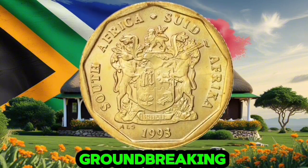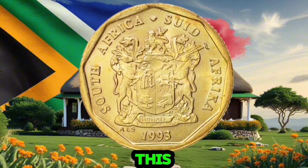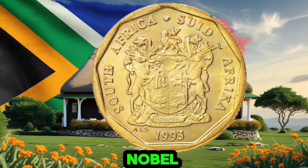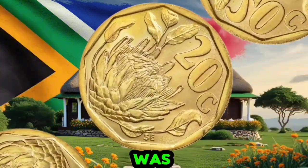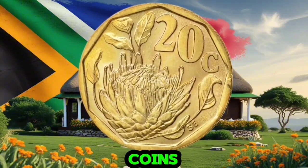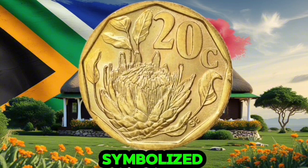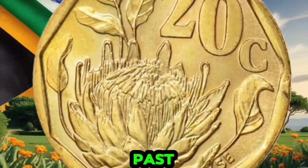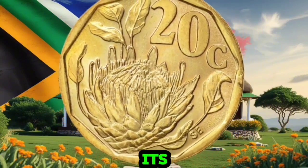1993 was a groundbreaking year for South Africa. This was the year that Nelson Mandela and F.W. de Klerk were awarded the Nobel Peace Prize, and the country was beginning its journey towards democracy. The release of these new coins, including the 20 cent, symbolized this era of transformation. It marked a break from the past, a fresh start for the country, and its currency.